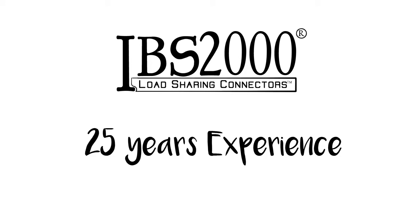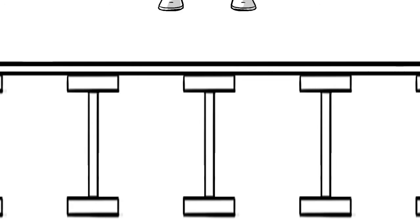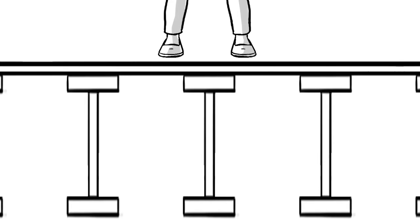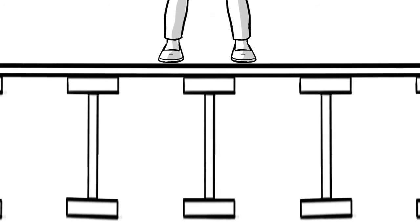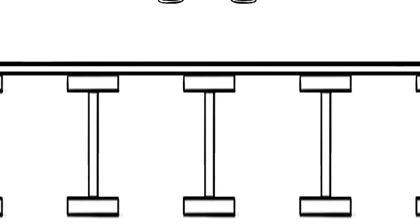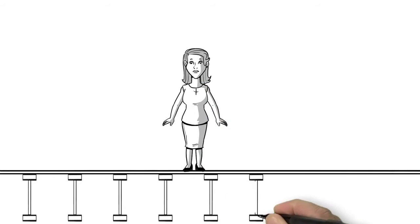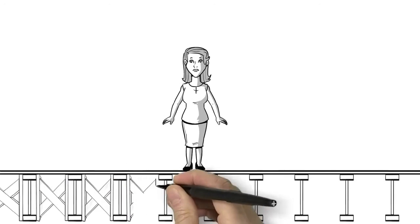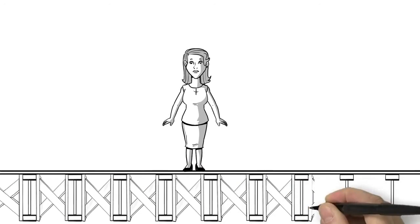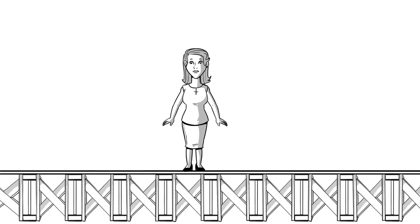How does it work? When weight is applied over a joist, without the help of other joists, the loaded joist flexes almost independently, allowing for a larger deflection and vibration-prone floor. But adding the IBS 2000 changes everything. It creates a substantially more efficient floor by holding the joists rigid and engaged, forcing the adjacent joist to share the load. With IBS 2000 installed, your floor has less bounce and vibration.